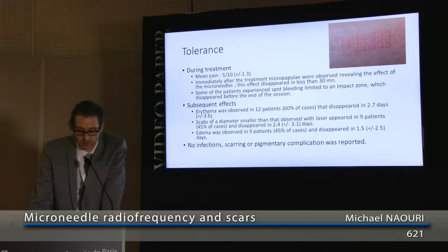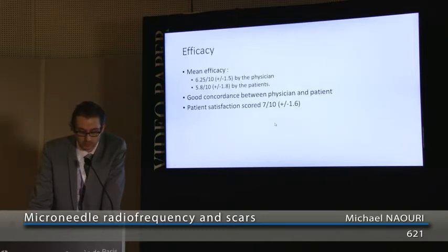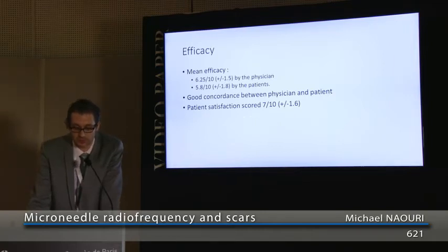Subsequent effects were erythema in 12 patients that disappeared in less than 3 days, scabs in less than 50% of the patients that disappeared in less than 3 days also, and edema that was observed in 9 patients, under 50% of the cases, and that disappeared in under 2 days. No complications like infection, scarring, or pigmentary disorder were reported. The mean efficacy was 62% by physician and 58% by the patients. It was a good concordance between physician and patient evaluation. The patient satisfaction scored at 7 on a 10 scale score.